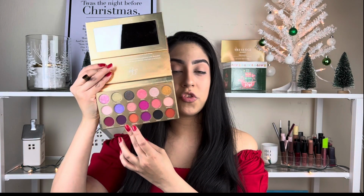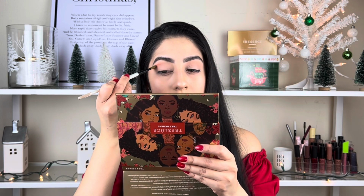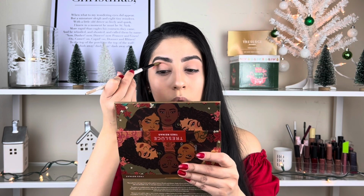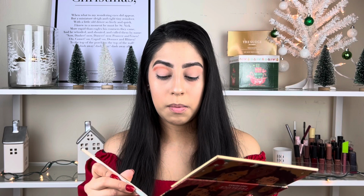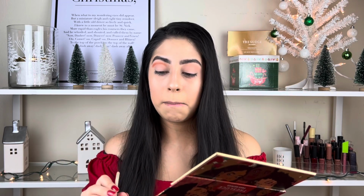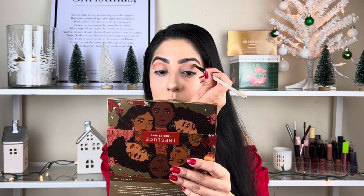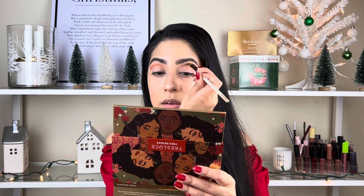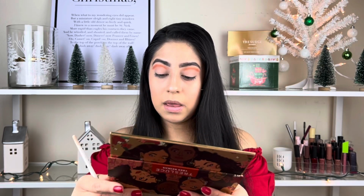The first color that I'm going to grab is the color Regalitos, which is this color right here. I'm going to apply this color on. Wow, it is so pigmented. I didn't think it was going to be that pigmented. So I'm just going to apply it on the crease, grabbing Regalitos again, and Regalitos means presents. I'm going to apply this also on this side of my crease. I don't know if it's going to go with what I'm thinking with Midnight, but we'll see.